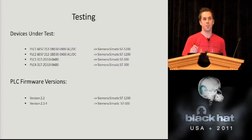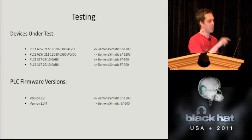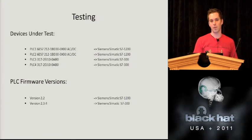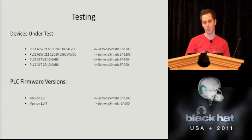Now, keep in mind, Siemens said that the backdoor, the command shell, was removed in October of 2009, but for this particular model that I have here for the S7-300, the most updated recent firmware version available on the website contained the backdoor shell. So I'm not exactly sure if the developers weren't communicating with the CERT and they weren't aware that the shell was there. That's something that Tomas is going to cover, but I think it's really important that everyone knows that.